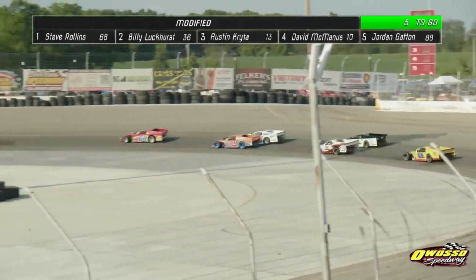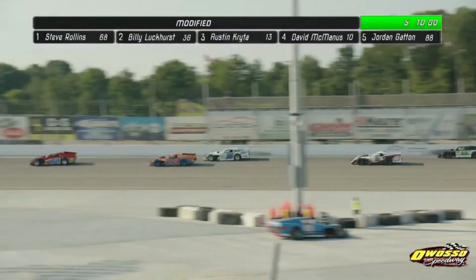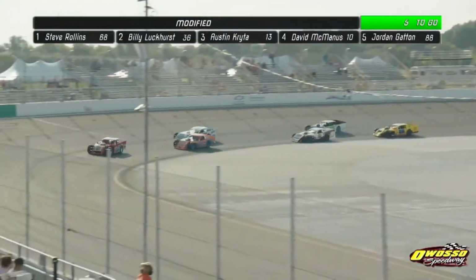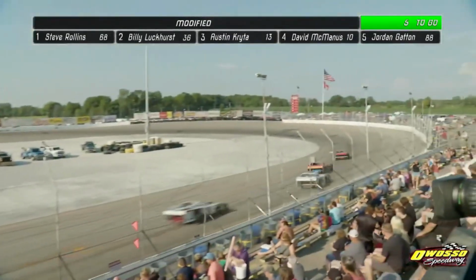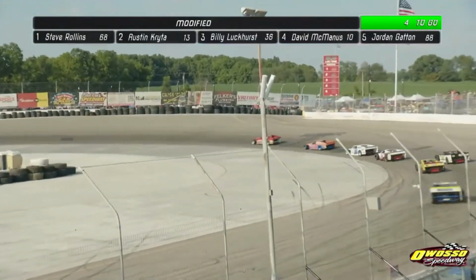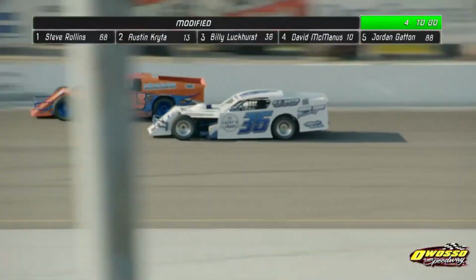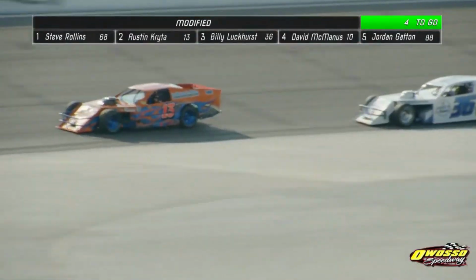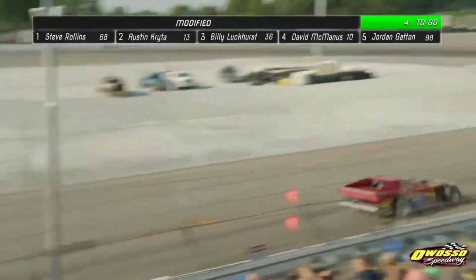Austin Kreita in the 13 to the inside of Luckhurst for that second spot. And McManus moves into 4th behind that battle. I can imagine McManus probably doesn't want to get too banged up in this heat race, Roger. He is in a pretty prime position starting outside row 1 in the feature later on. So he'd like to just probably find a nice little niche there in 4th and maybe call it a nice race. Of course, as I say that, he closes up on 3rd, and that could all be thrown right out the window.